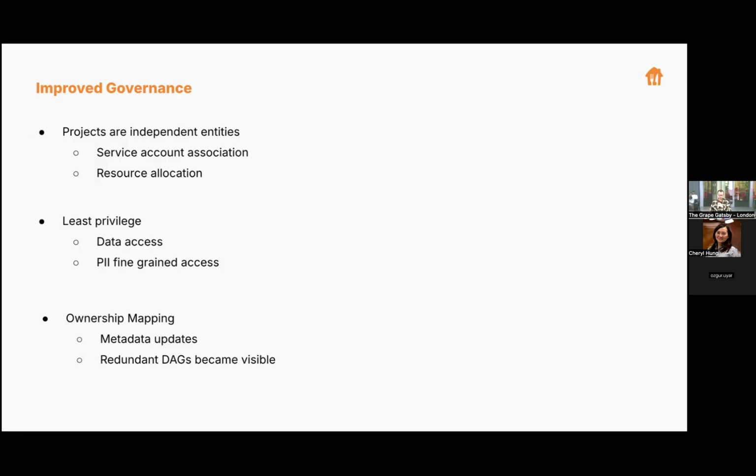And this happened with, of course, ownership mapping. As I said, the metadata was very weak. As we moved things, we were able to update the ownership of those jobs running as well. And then a good benefit is that redundant things immediately became very visible. And that was sort of an immediate cost-saving opportunity for us.